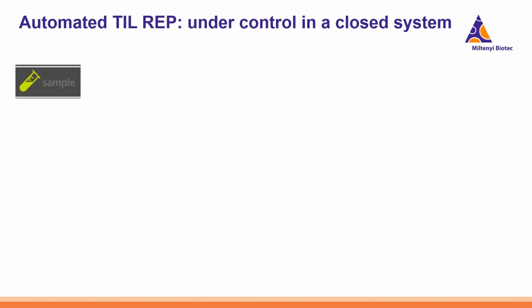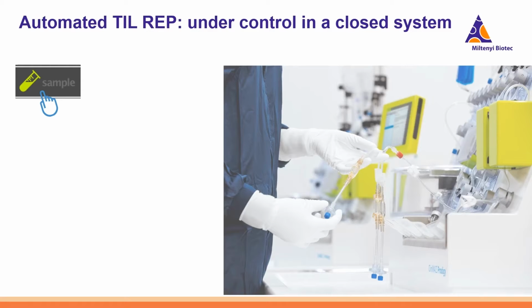Even though the actual work in this case is performed by the machine, we of course want to have full control, and for this our process has a sampling button which can be pressed anytime during the culture and will result in a sterile sampling from the chamber where the cells are cultured to the small sampling pouch that you can see here on the right, and this can then be welded off and taken to the QC department.